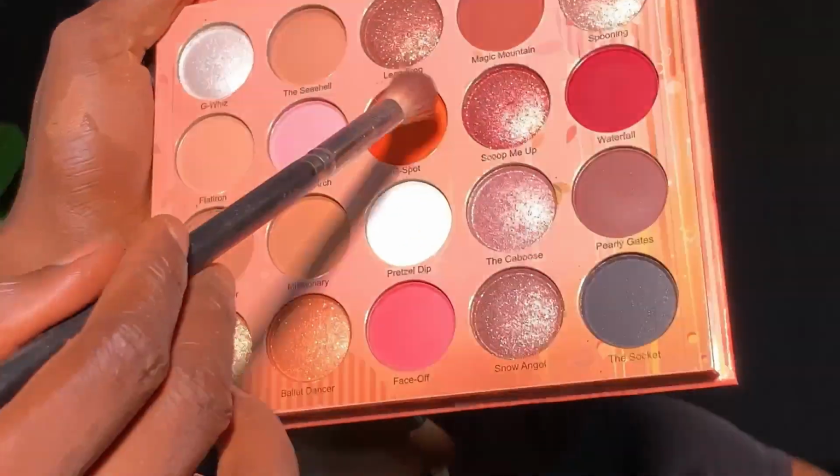Remember, normally if you're on this channel, you know that whenever I want to do eyeshadow, I first of all use my powder, but I didn't do that here. And it didn't really give me what I wanted. So I had to go back to that palette, guys.